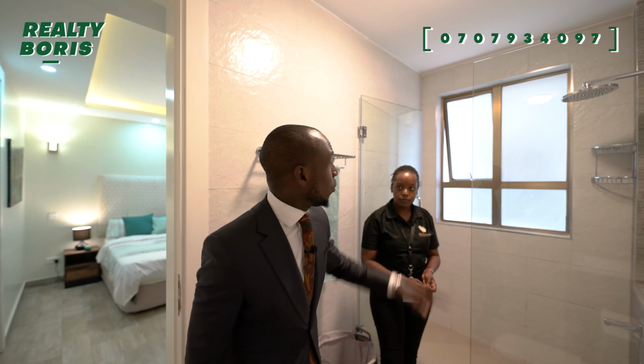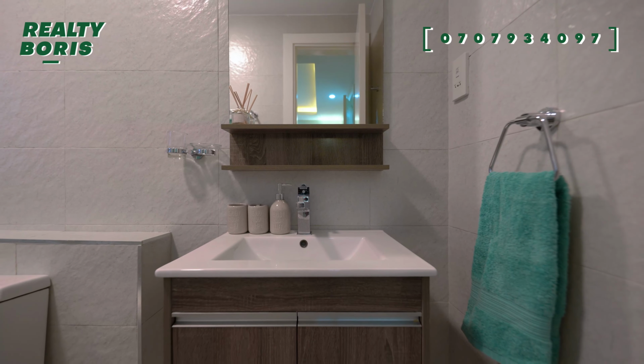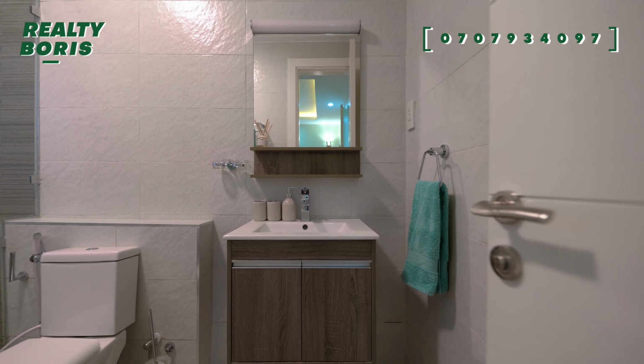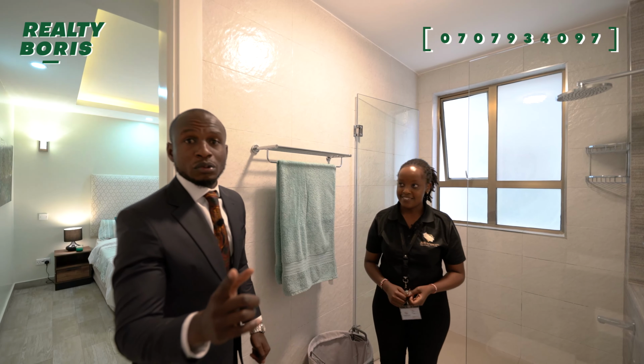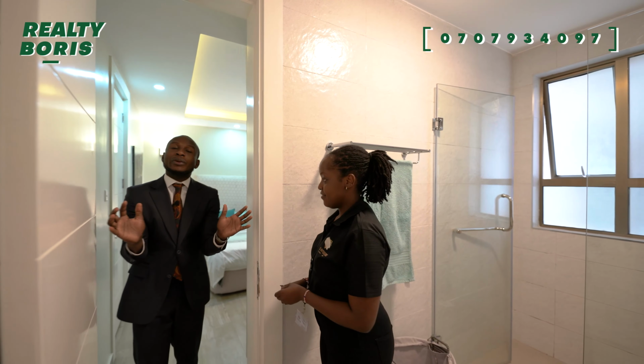You've got a very big frosted window over there. Single vanity, single sink here, and a mirror. That's for you. We're going to see the master bedroom, so follow us, don't go anywhere.